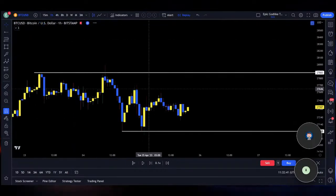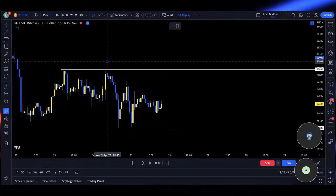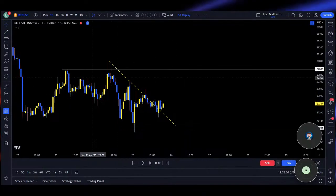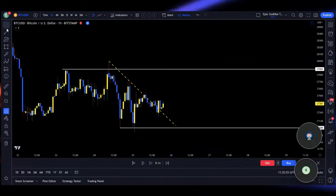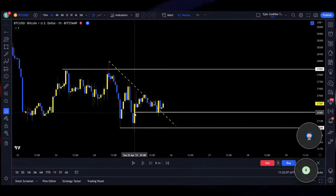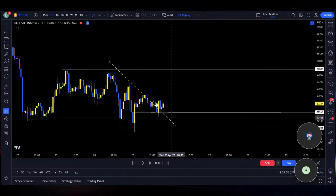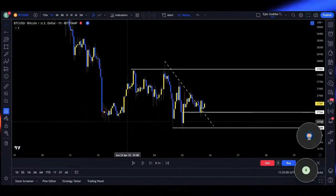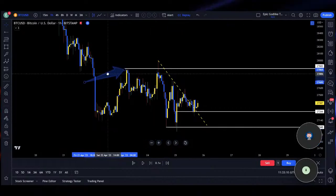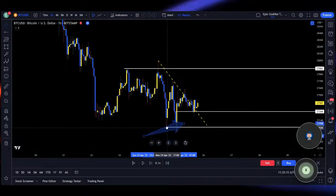Okay, let's go to the 1R. You see this trend line, Asjad? This one here. So what we need to do is we will look for a bullish order block. Actually, this one is a bullish order block, this one here. So once you know this broke the trend line, and you already know it swept the low, it took the high here, and then it swept the low.